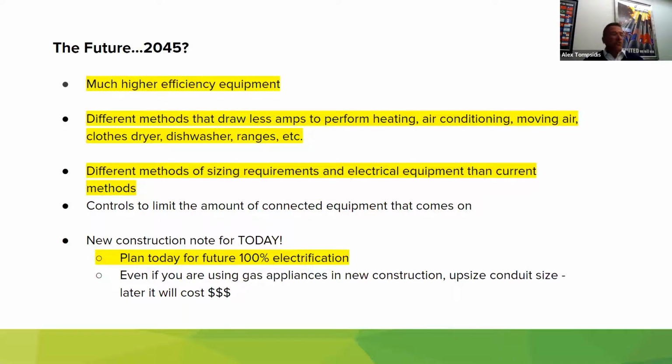And then the other thing I throw out there in my attempt to be an electrical contractor or engineer is possibly retrofitting controls to existing, let's say 100 amp panels to limit the amount of connected equipment that can come on. So for example, if you're electrifying your whole space, you have an electric range, you have an electric dryer, you have an electric heat pump, domestic water heater. Well, maybe not all of those can come on. One of those can't come on of the 4, that kind of thing. Again, something I'm throwing on the table, not too much of an expert on.